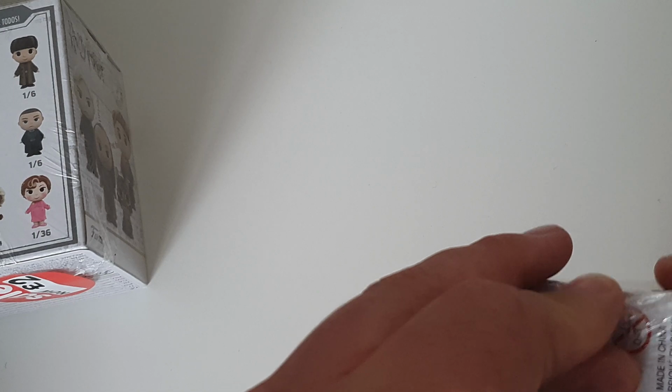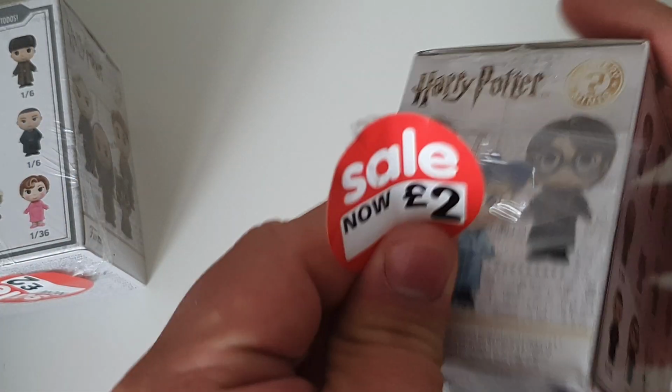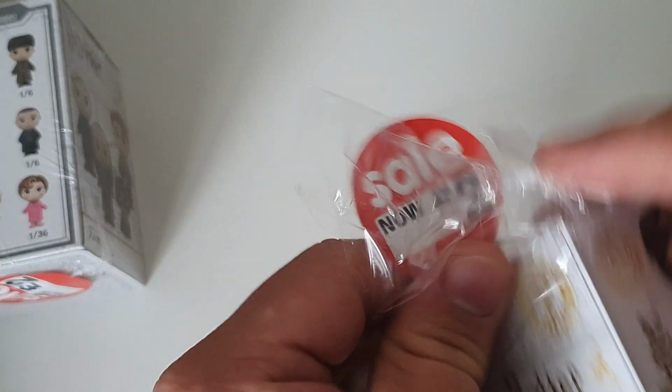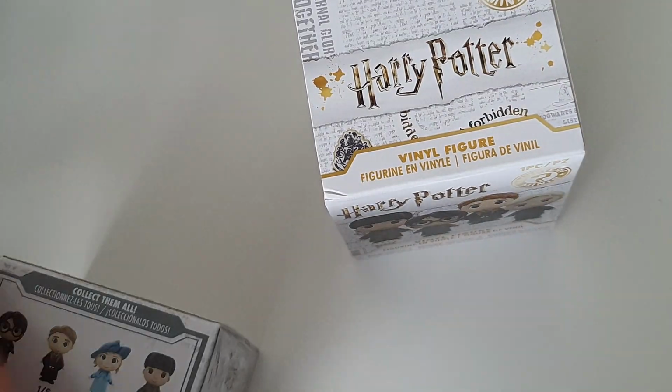I'll have to find these for £2. I think I bought another two. It might have just been My Little Pony ones. I'm not sure if I'm going to upload them ones.